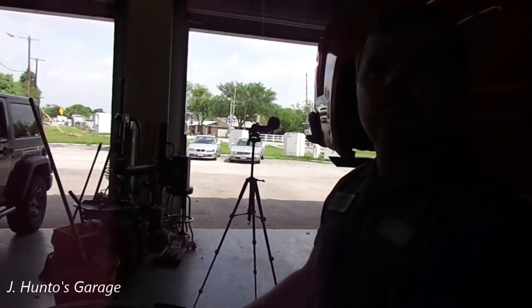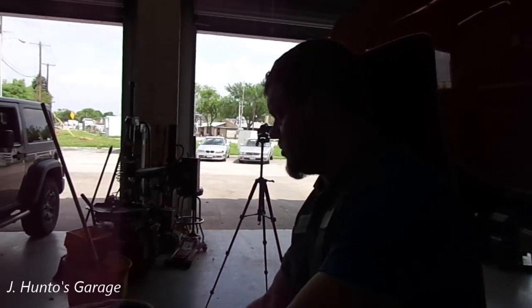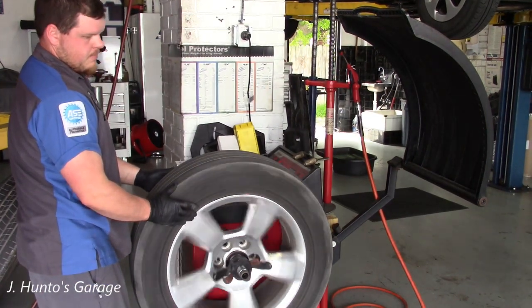Let's see if any of the others are way off, more than a half an ounce. And we'll just keep this one in mind. There you go. All right, so this one's the right front wheel. Yep.